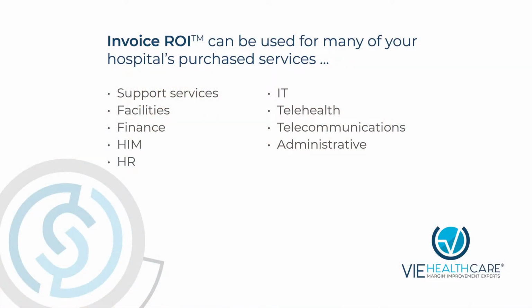And today I want to show you a great example of Invoice ROI, our patent-pending technology focused on purchase services spend. We're going to talk about Reference Lab and the complexity around monthly reconciliation of invoices and all the opportunities and the data that's found on your invoices, and specifically Reference Lab. So the example I'm going to share with you today is with a current client who utilizes Invoice ROI for many of their purchase services categories in their spend.